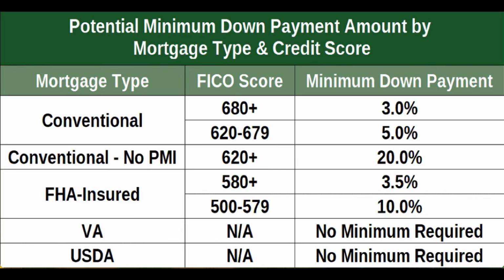If you're using a conventional loan, you might need a 680 credit score if you want a down payment of 3%. Now, if you have anywhere from 620 to 679, the down payment will be 5%. All right, if you put down 20% or more, you are not going to need private mortgage insurance. You see it right there, conventional, no PMI. That's only for people who do 20% or more.